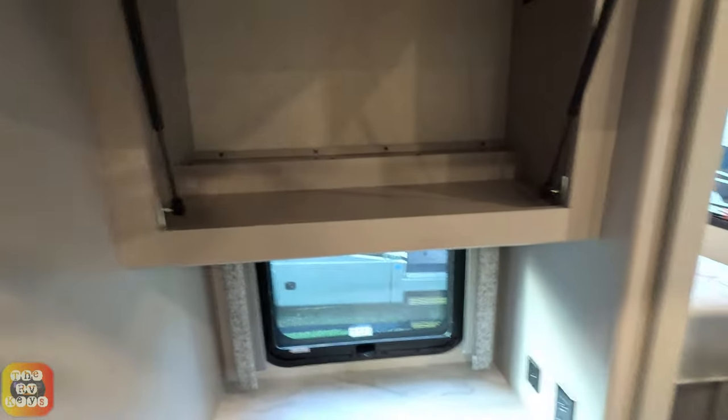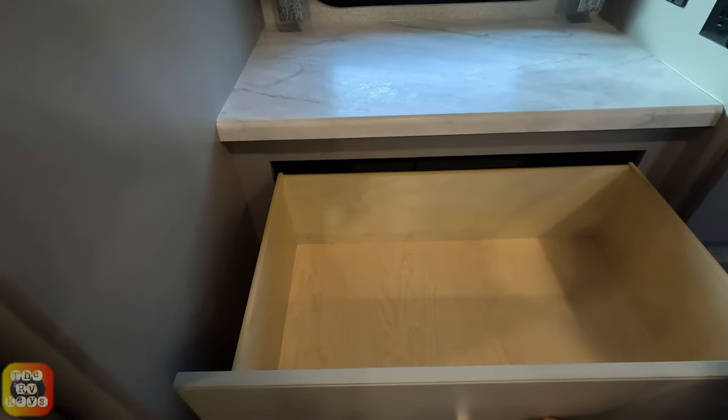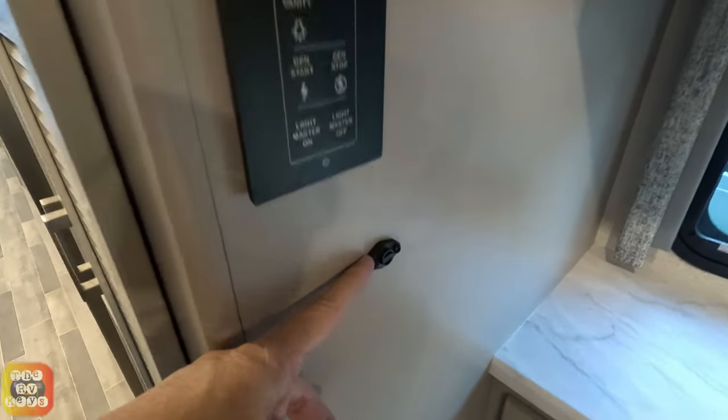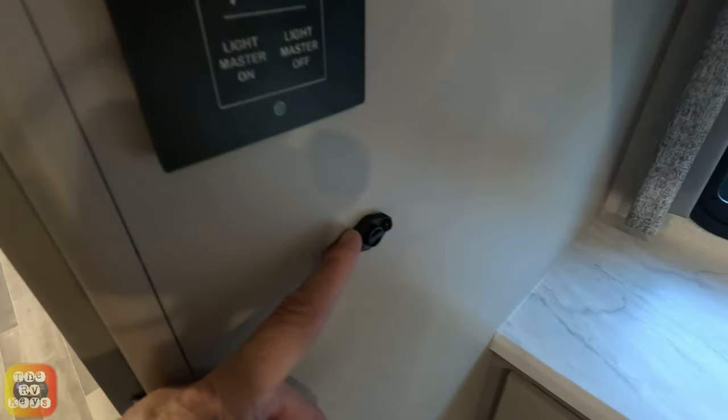Okay, we have a TV over here. Again, good storage space behind it. Right below there, you have a nice countertop for some things, and you also have two nice sized drawers. Now, it should be noticed over here that you have your light control here, and many people ask what this thing is. This is your thermistor sensor for your air conditioning heating system.